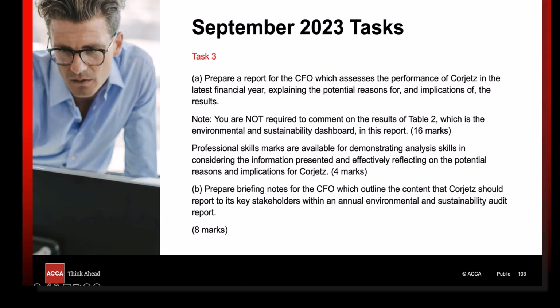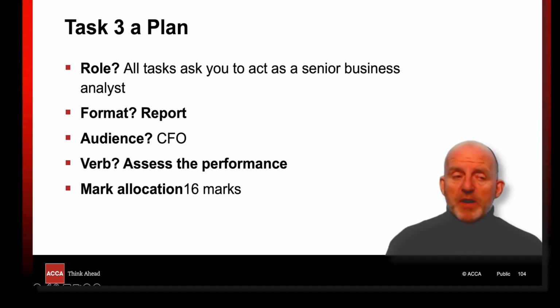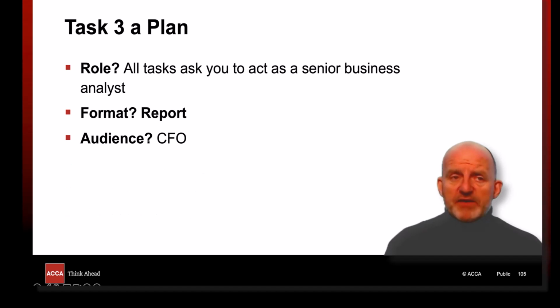So let's have a think about a plan. Okay, as always, role, format, audience, verb, mark allocation and professional skills is what we do every time. In terms of the first bit, we were the business analyst, as we always were. The format was a report, the audience was the CFO.